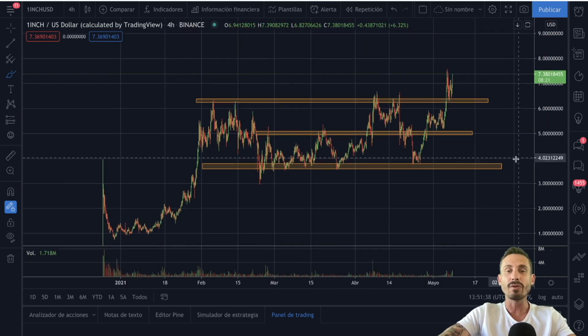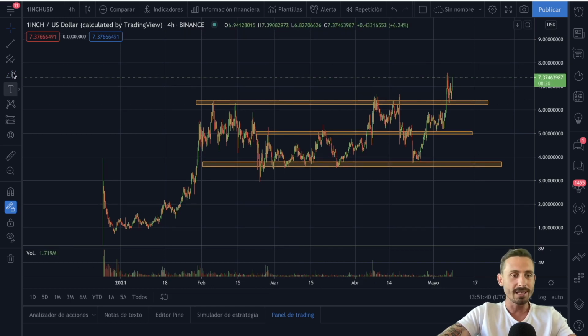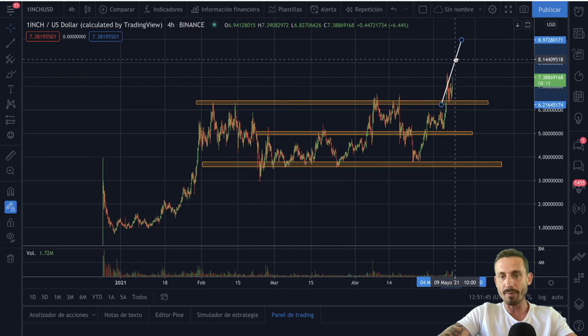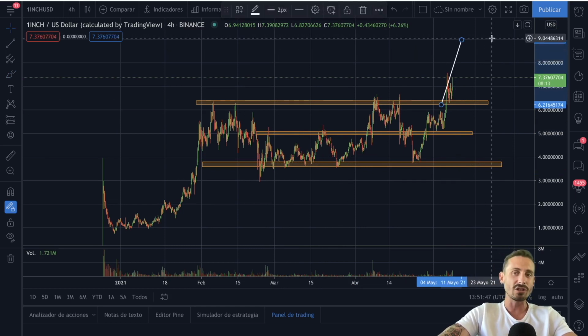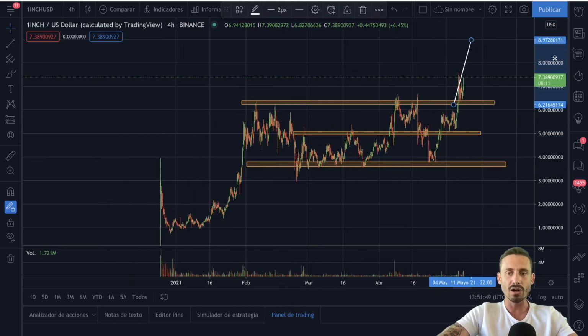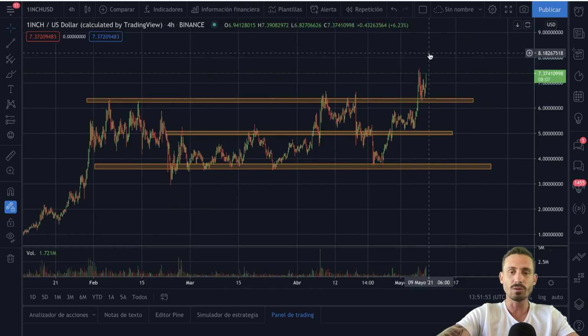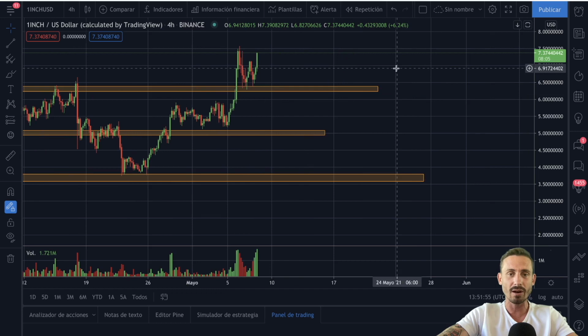What is the measured move from this breakout, guys? Well, it is getting this lower part from the support all the way to the resistance, and from the breakout, guys, we can expect a $9. Okay, this is the conservative target, $9 1inch target again. So this is what I've got for 1inch. It is pumping while I'm doing this video.